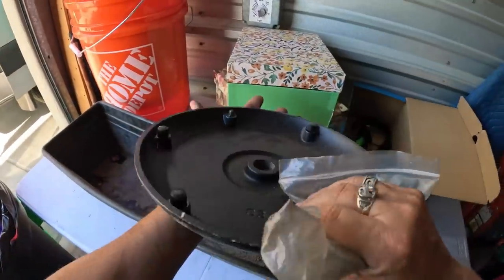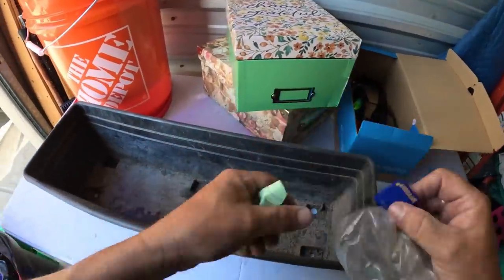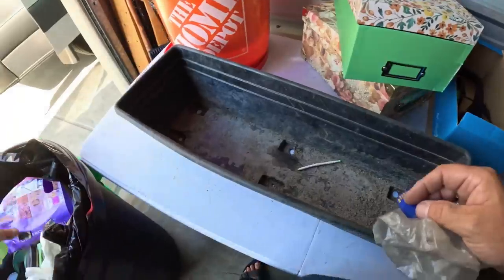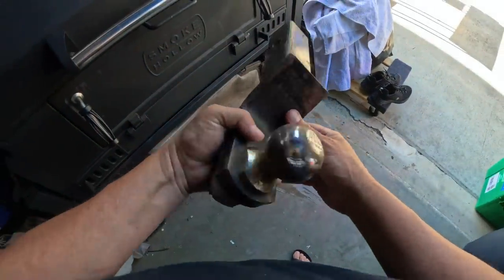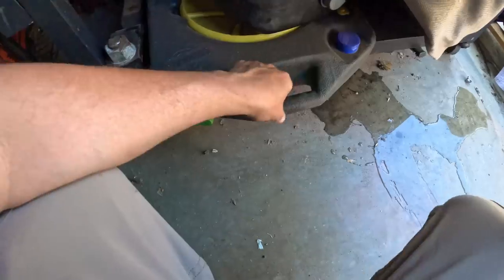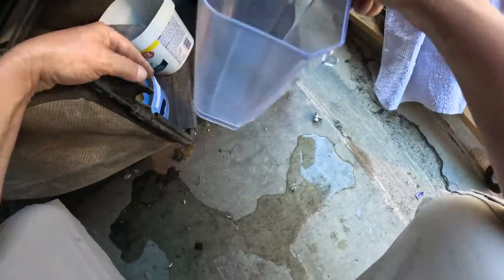This is a base for something, metal base. Look at that, 4 GB data card. Just chilling in here, because that's where I keep it. That makes sense, doesn't it? Just kidding. All right, this is good. 2-inch hitch, $15. Couple of oil things there. I don't know what that's for.